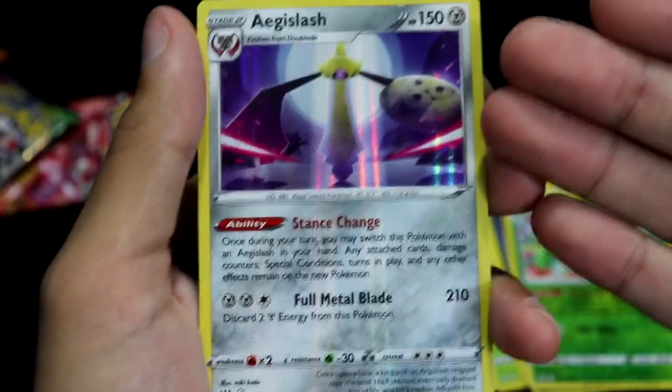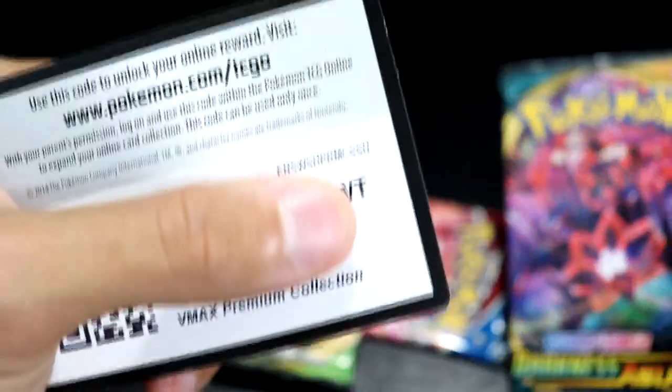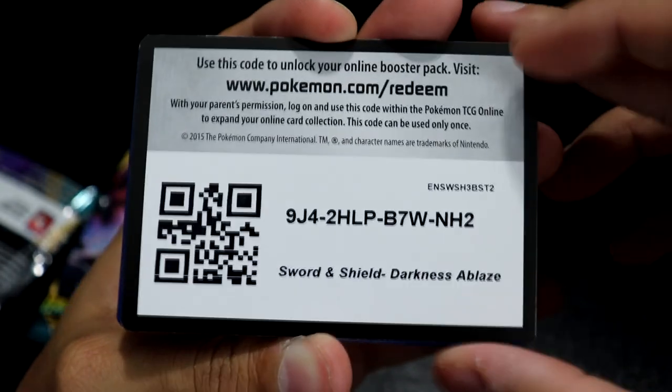Can we do better than Hollow? Please. Moving on to Darkness Ablaze, but before that, here is the final letter for that collection code. Enjoy, go get something nice on my behalf. For this one, we flip it. There you go. And it only took me like 5 packs, Jesus.